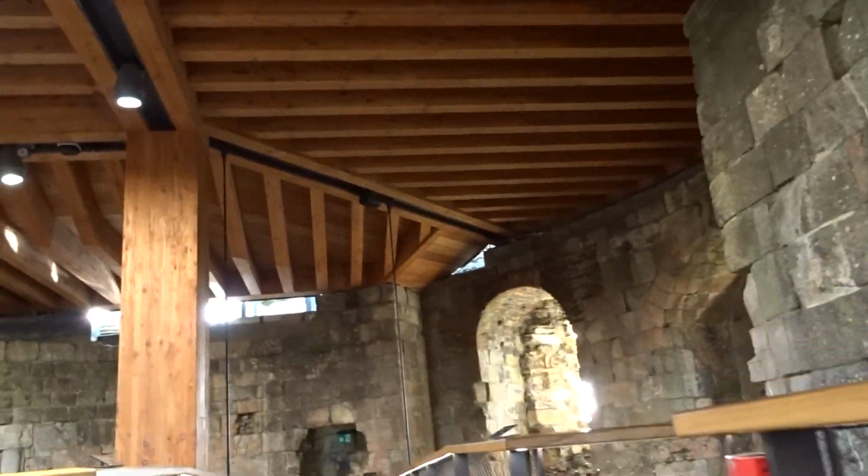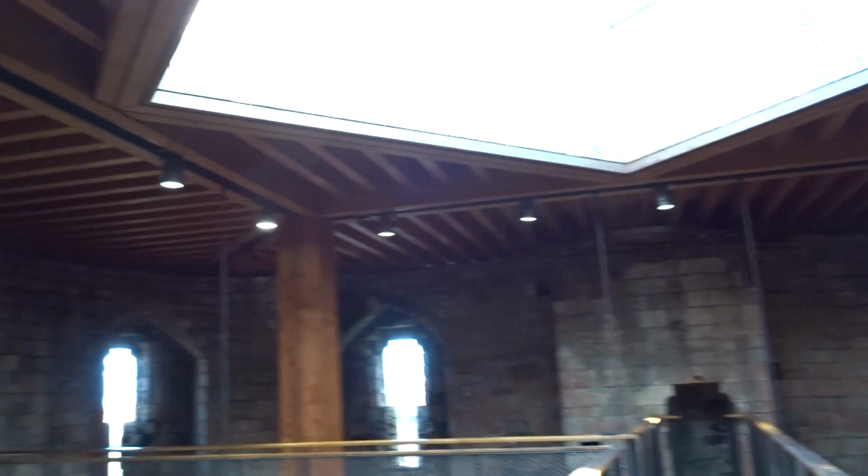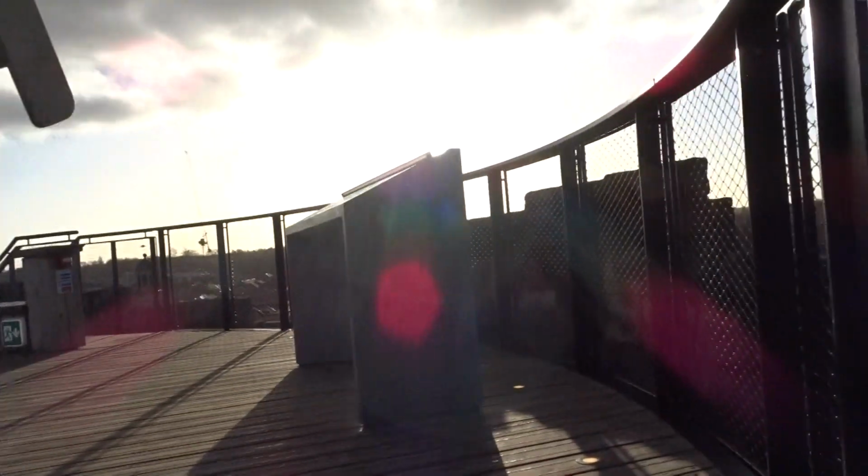Like I say, it does have all these new walkways built. It does give you a slightly better look around. You used to be able to get onto the roof, but you had to walk around the outside. Now you can walk all the way around.